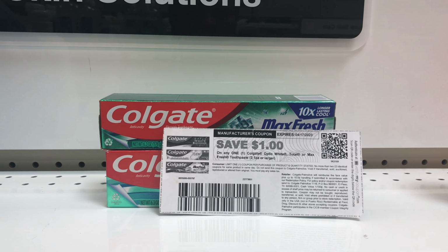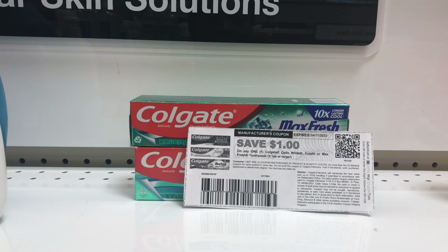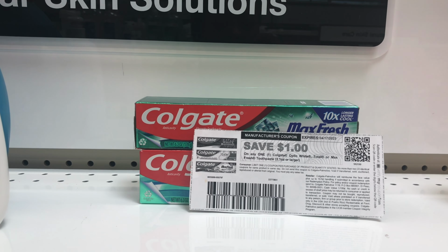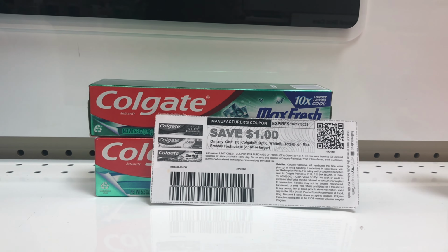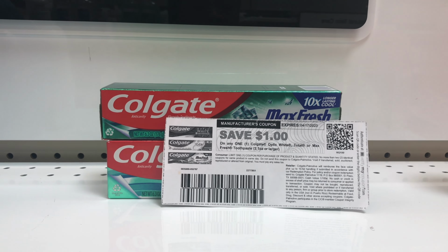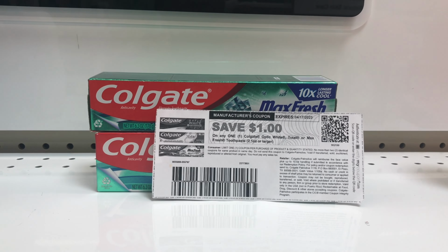Everybody received a 4 off of 2 in our app today, and I have this $1 coupon I got from my email from Colgate. I am sure that I started getting this coupon in my email after I printed a coupon from their website. You know how they ask you to put in your email and your zip code? It was after that I randomly got email coupons from them.